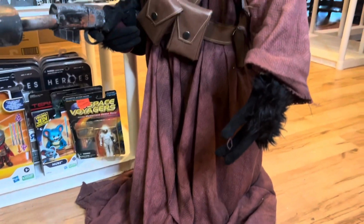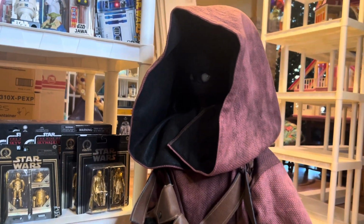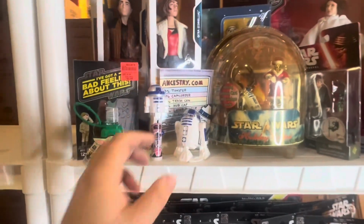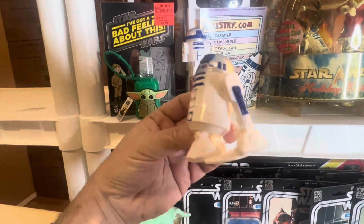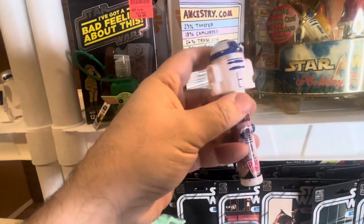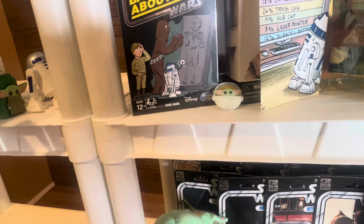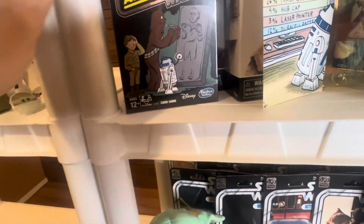Then we have this really cool life-size Jawa sculpture we had made, and he lights up, and he costs $400 new, but I think he's easily worth at least $300, so we'll value him at $300. Have a little plastic R2-D2 figure that's worth about $3. And then we have an R2-D2 sucker holder worth about $30. Have a Yoda hand sanitizer that's worth $8. A little ring worth about $1.